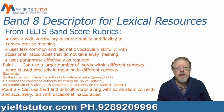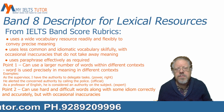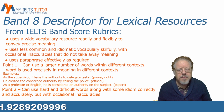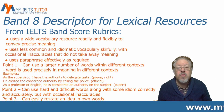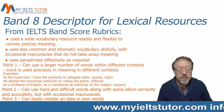So it's okay to make some mistakes like that, but you want to make as few as possible. And those are the type of mistakes you want to make if you make mistakes in vocabulary. But hopefully you won't make mistakes in vocabulary after this session. Finally, you can easily restate an idea in your own words. Again, that's paraphrasing. Now, let's look at these individually.